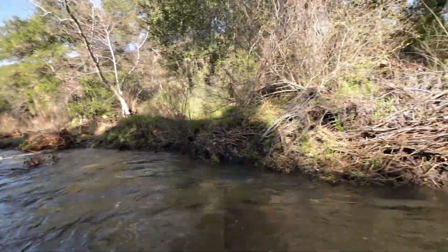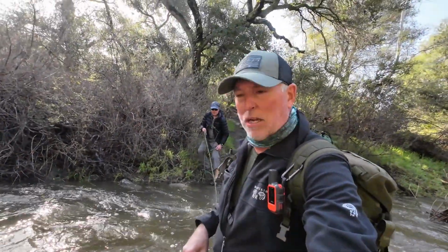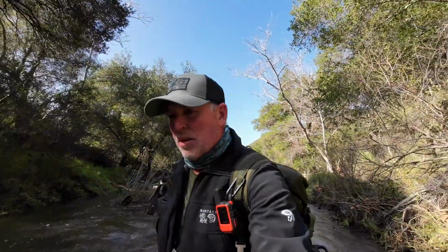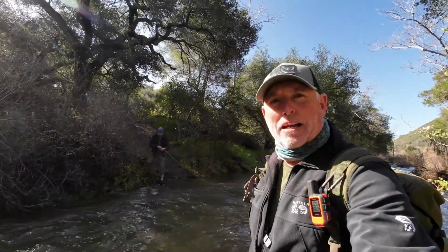I'm in the middle of the creek now. And I'm crossing. When you do a creek crossing, especially if it's a creek crossing that's as deep as this one, or deeper, and moving as fast as this one, you want to make sure your sternum strap and your waist strap is unclipped. This way, in case you have to ditch your pack, you can.